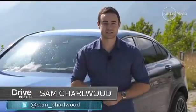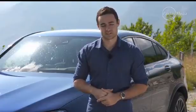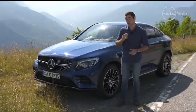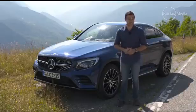Take a look at new car sales at the moment and it's clear the market is gravitating towards three very distinct trends. We love SUVs, sports cars and luxury vehicles as well. So what happens when you blend those three different trends into one vehicle? You get something close to this, the Mercedes Benz GLC Coupe.